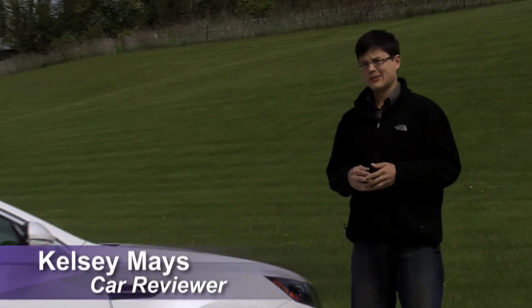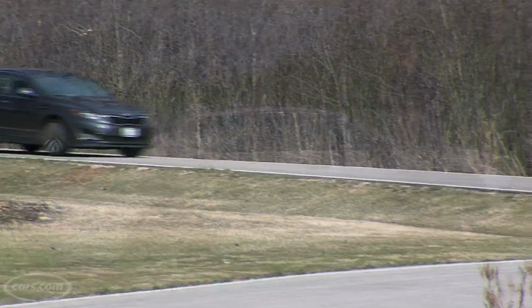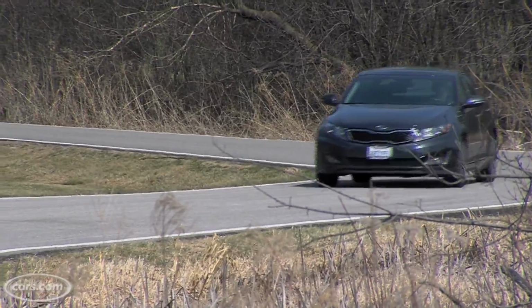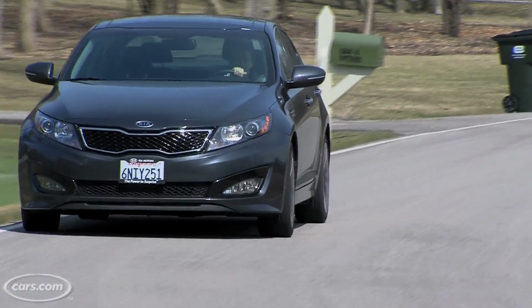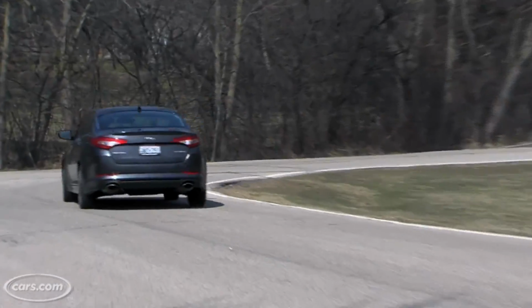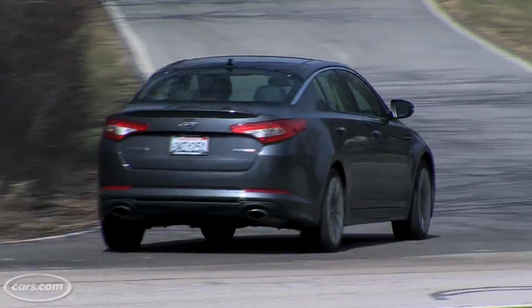Hi, I'm Kelsey Mays for Cars.com. With me, Cars.com's Best of 2011 car, the redesigned Kia Optima. We've got a turbocharged Optima SX here, which combines impressive handling with V6-like passing power and an EPA-rated 34 miles per gallon highway on regular unleaded gas. Add to that the Optima's sharp styling and feature-filled interior, and it's pretty easy to see why any family car shoppers should have Kia on their list.